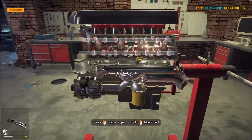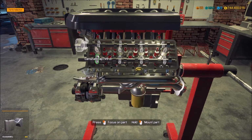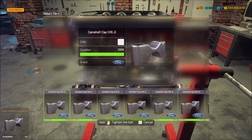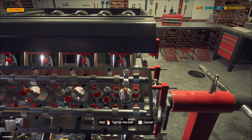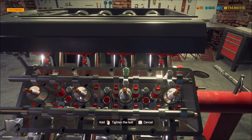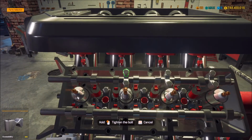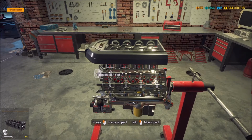Okay, so let's go ahead and put these pieces in over here. Check the gaps on all the spark plug wires, on our spark plugs. Everything is good to go. Our gap is good. Remember checking the gaps on those? Do you remember checking gaps on the points on your distributor?